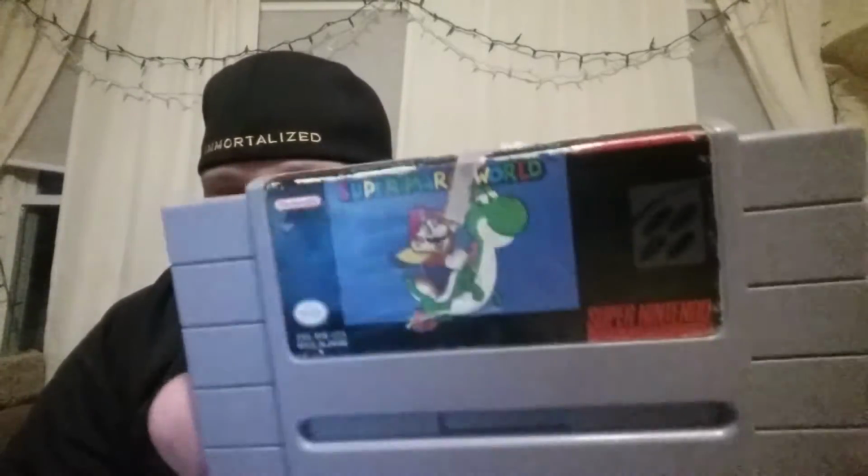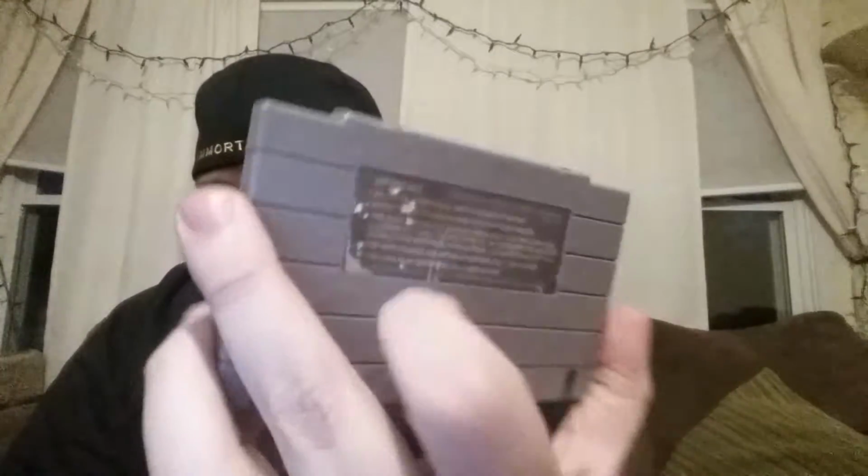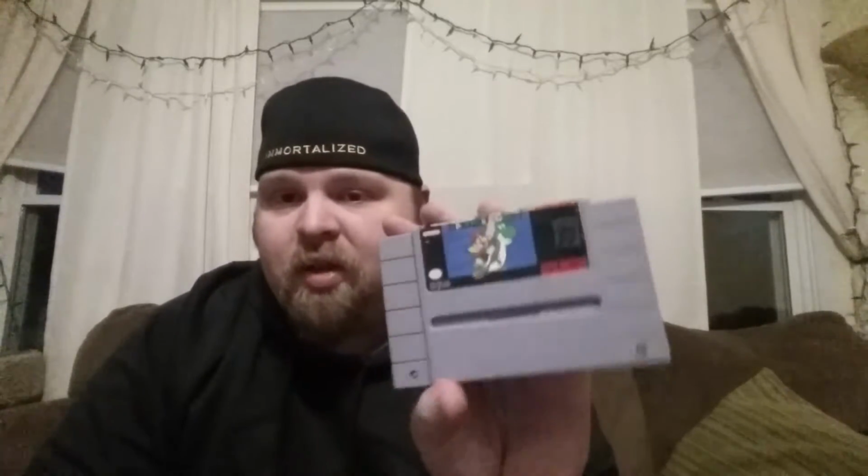My best game in that box was a Super Mario World, which I have here in my hand. But look at how trashed this is. It looks like somebody tried to peel the label off. I understand that it says condition can vary, but stuff like this shouldn't be considered your best game in the box. I haven't even tested it yet. I'm going to end up probably throwing it together with the other Super Nintendo I have, just as kind of an add-on to help sell it, because I have no reason to keep this, because I already have it.